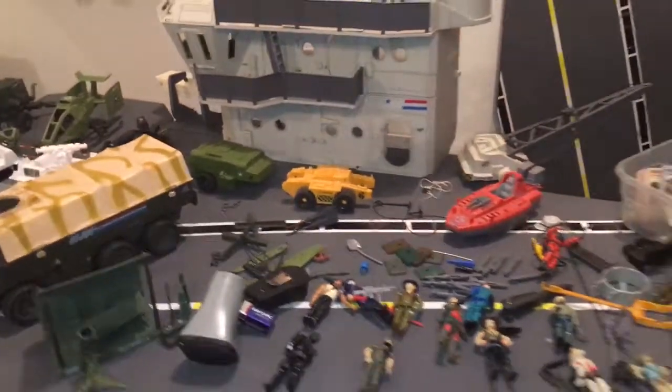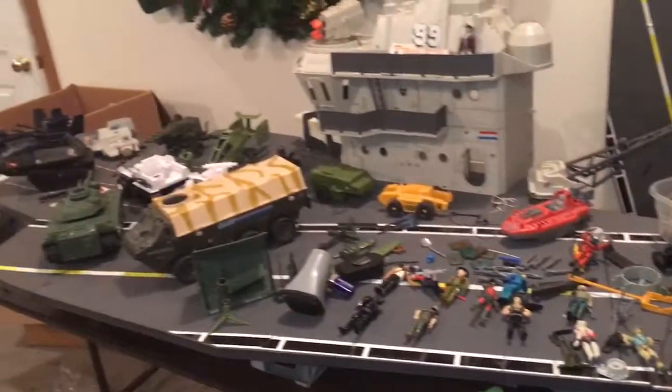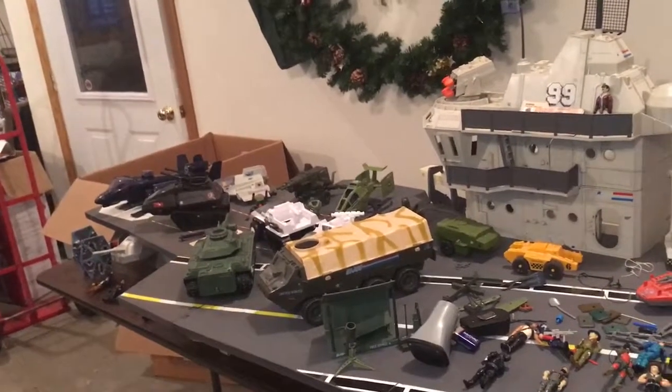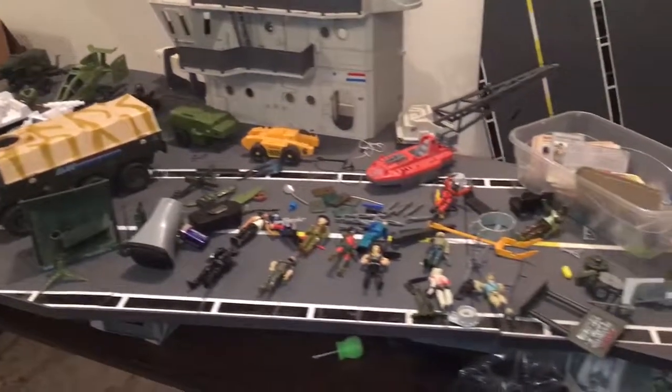So this is a piece that I will be looking for a new home for, just because I already have one and it's awesome, and I was glad I was able to rescue it and put it together and see it in all its glory.